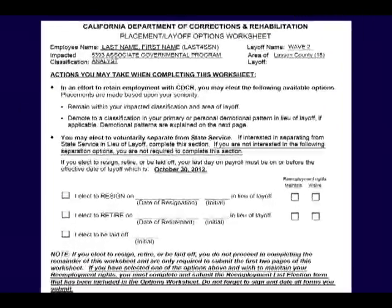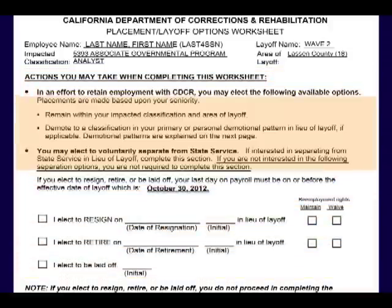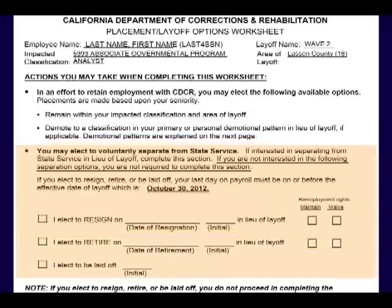Outline of available options. This section outlines the options that are available to you to select to maintain employment with CDCR. They include remaining in your impacted classification and area of layoff based on your seniority or transfer to a vacant position, or demoting to a classification identified in your primary or personal demotional pattern. You may also choose to voluntarily separate in lieu of layoff.